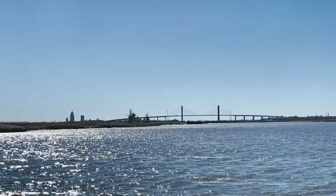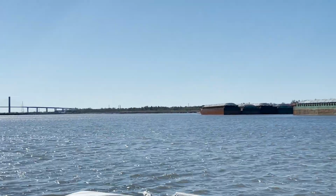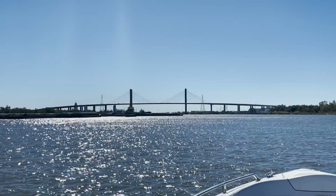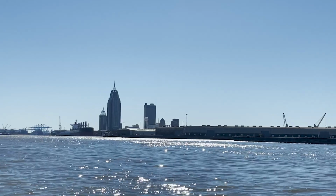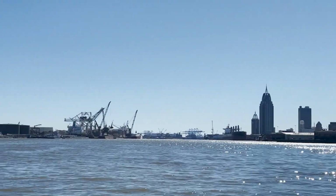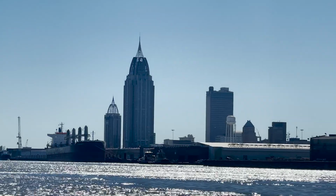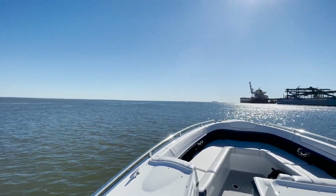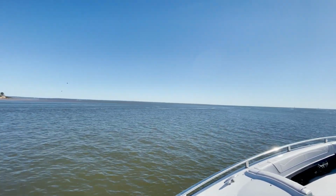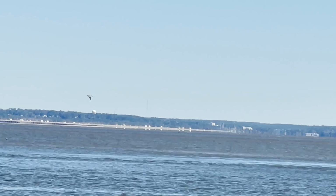This is us on the Mobile River as we're coming up on the Highway 90 bridge, and you can see Mobile off in the distance. Here we're entering Mobile Bay. We don't know it yet, but it's about to get choppy. Here's a quick shot of the I-10 bridge over Mobile Bay.